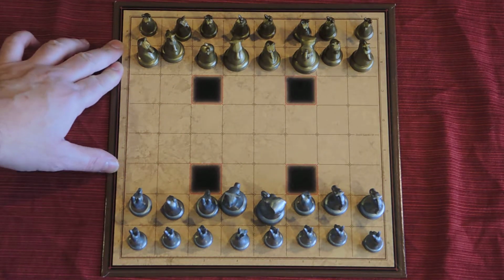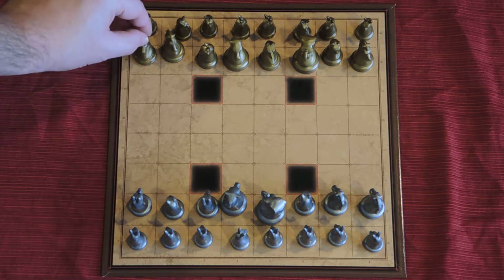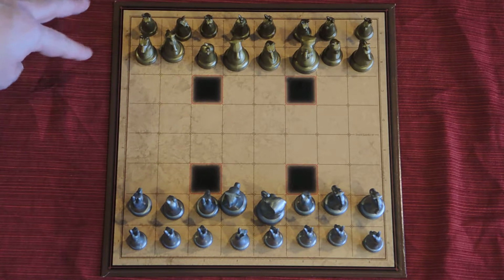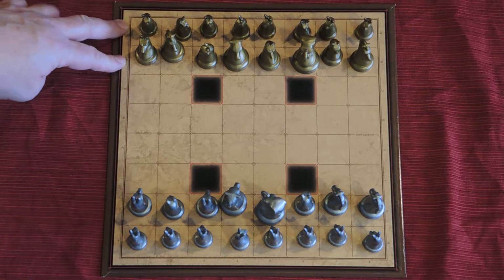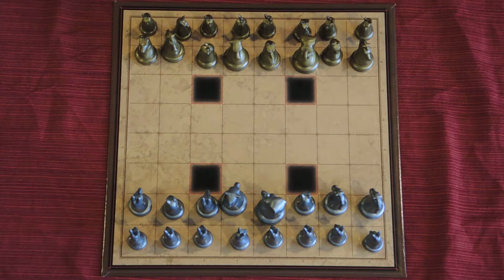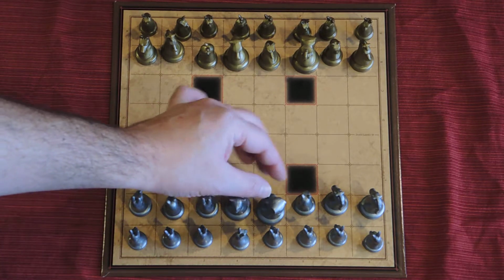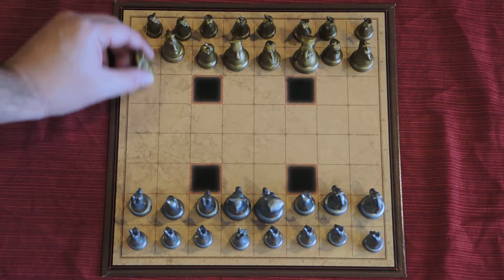Initially, when you set up the game, the player with the golden pieces gets to set up his pieces any way he wants. After several sessions of the game, you'll get an idea how you would like to set your pieces up. After the gold player sets up all of his pieces, the silver player sets his pieces. Gold begins the game.